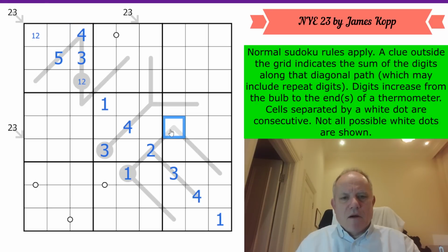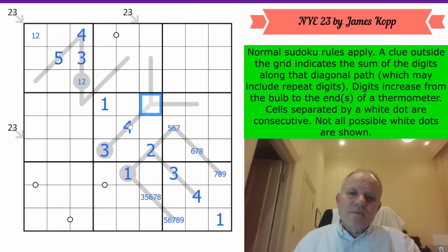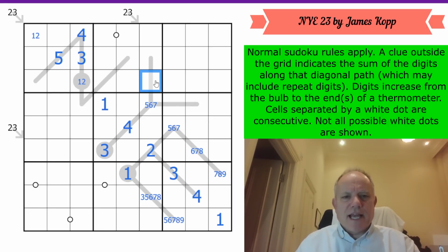Let's see what else we can mark. Okay, I'm much happier marking the thermos now, because 3 and 4 are looking at that cell. So the lowest it can be is 5. We have to climb towards the bulb there. This one's not so good, but it can't be 2 or 4. And this can't be 3 or 4. This one, normally when you get this look, this one can't be as high as 7, but actually it can this time, because these branches climb completely independently of each other.